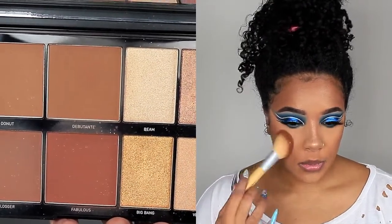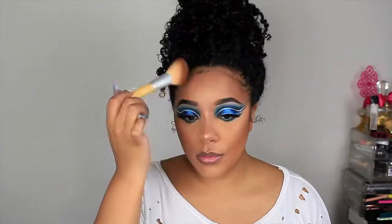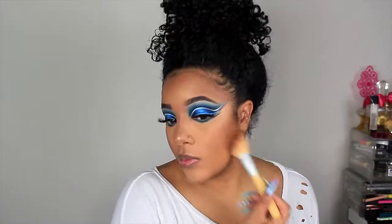And then I'm going in with Debutant by Morphe. This is just a really nice cool neutral. It's like a cool or neutral bronzer depending on what the makeup look is. But I feel like it paired really well with this blue. It didn't make me look too, like, casket. So I went ahead and bronzed my face with that.